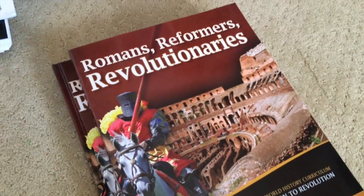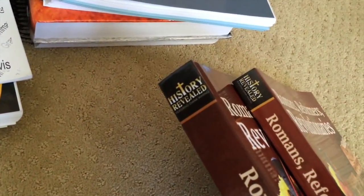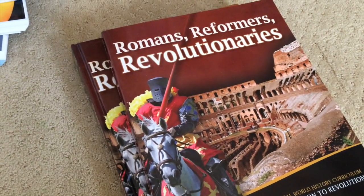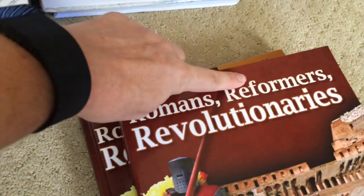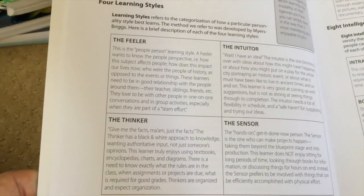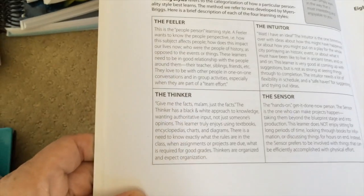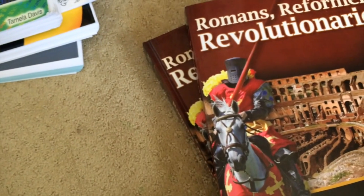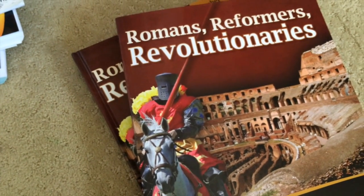One of the things that I am going to be using to organize our history is this amazing series called History Revealed by Diana Waring. I hope I'm saying her name right. Yep, Diana Waring. There we go. So we are on her second set of books, Romans, Reformers, and Revolutionaries. So this is, we've already done Rome, we've already done Reformation, and we are on to the revolutions. She has a great way of organizing things. She breaks everything down to feelers, intuitors, thinkers, and sensory. So she really teaches to all 4 styles of learning. And so this book has lots of great ideas on how to get the information to stick. So that's one of the reasons I'm going to be using this as a reference to move forward with our history for this year.